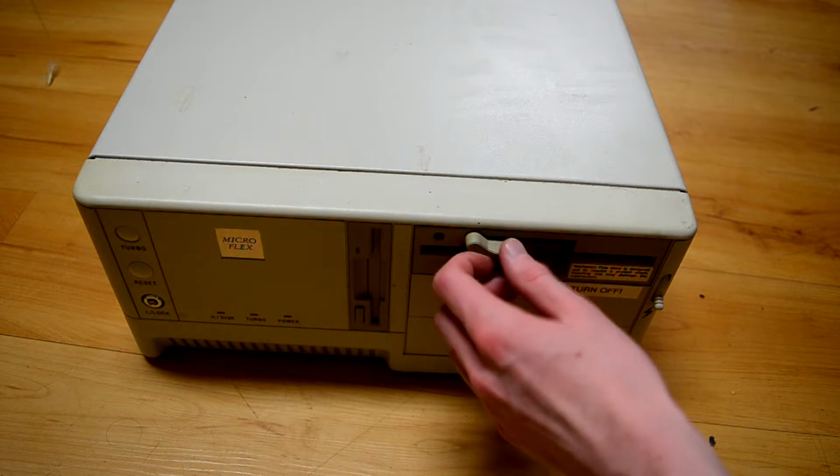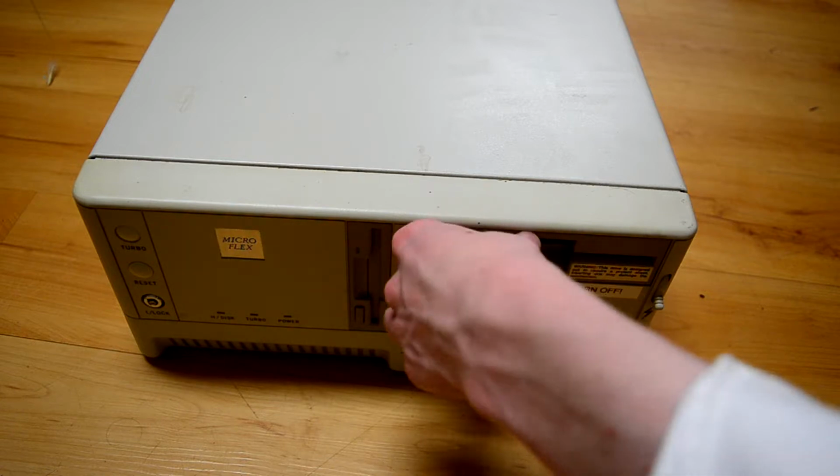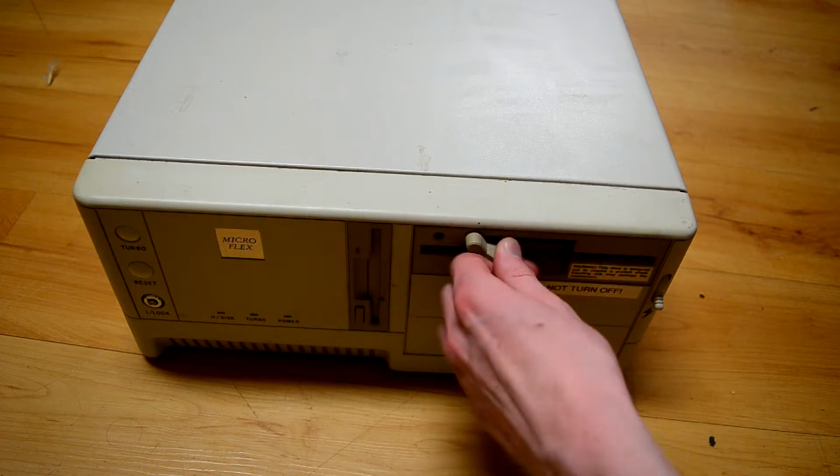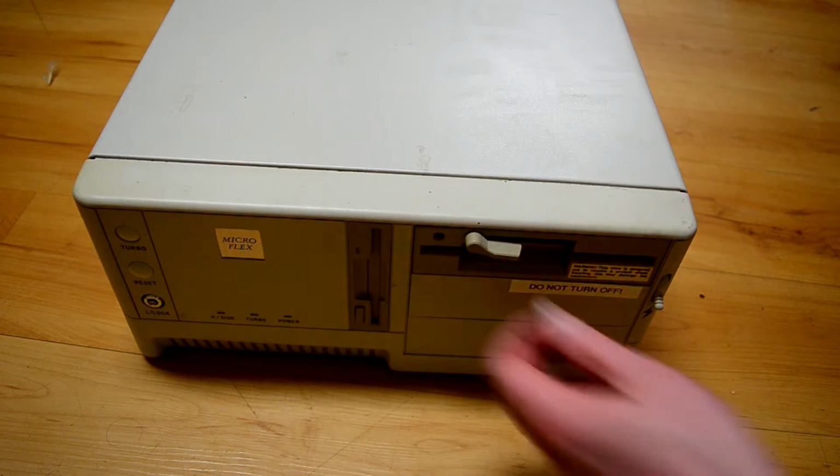So it still has... Jeez. Is there a disk in there or something? No. Oh, does it not let me... Okay, it won't let me close it unless there's a disk.